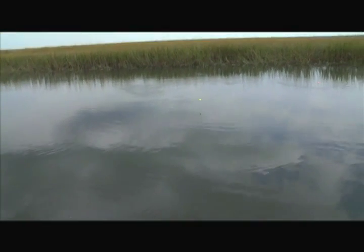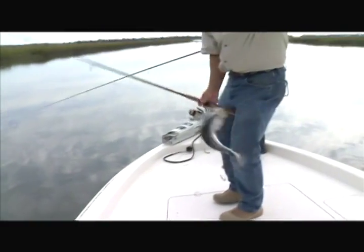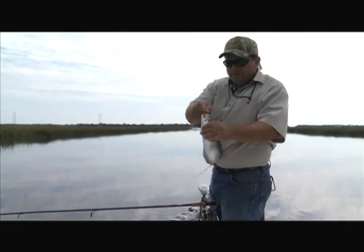There you go. Another trout. Look at that head shaker. Come here, boy. Oh, yeah, that's a good one. Them things pull, too, you know. Don't they, though? That might be another one of them keeper fish. Yes, sir. That's a keeper. He's thick across the shoulder, too.